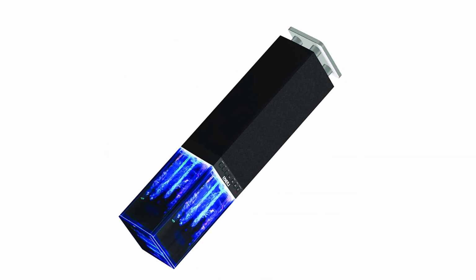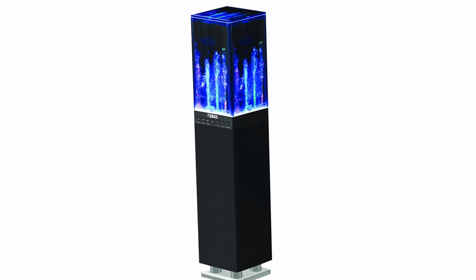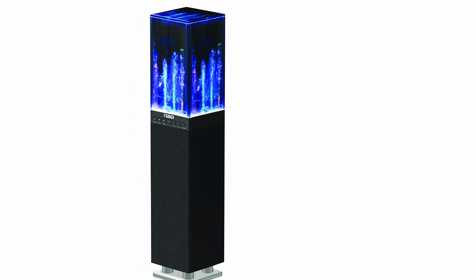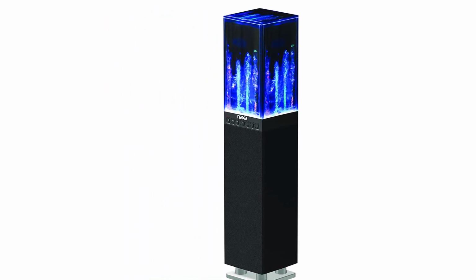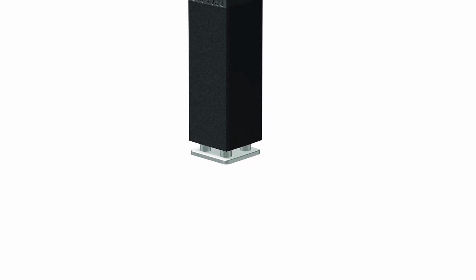It costs a little more than other little dancing water speakers, but it's still reasonably priced, about $40. Although NAXA Electronics claims this is a tower, floor-standing speaker, it is too small for one. It's more akin to a PC or tabletop speaker. The kit only includes one speaker.